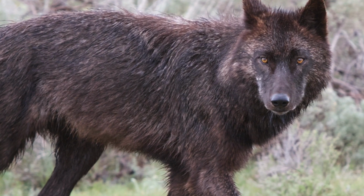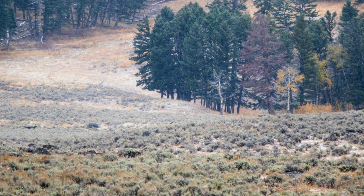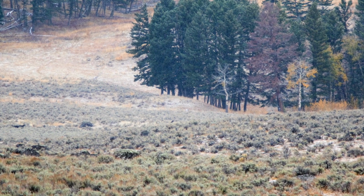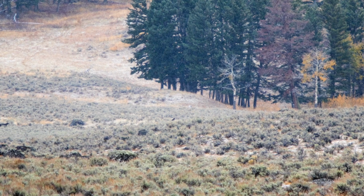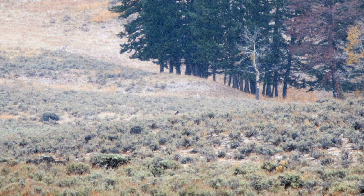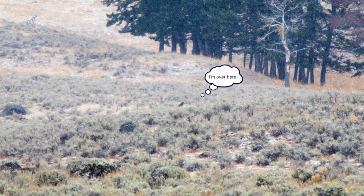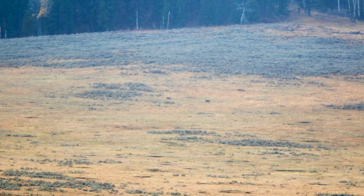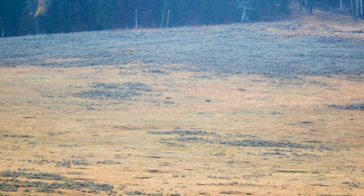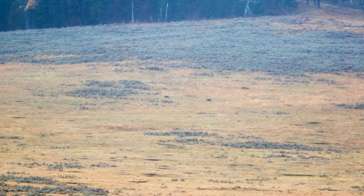But back to the wolves. Eventually, one of them moved, and I finally got a fix on where they were. I was able to identify the pack. I think they're the Junction Butte pack, and they were actually splintered. There was another pack howling over towards the other side of Lamar Valley. Now, they were dead center. This pack here, part of the pack, was in a Slow Creek area, more towards the east side.